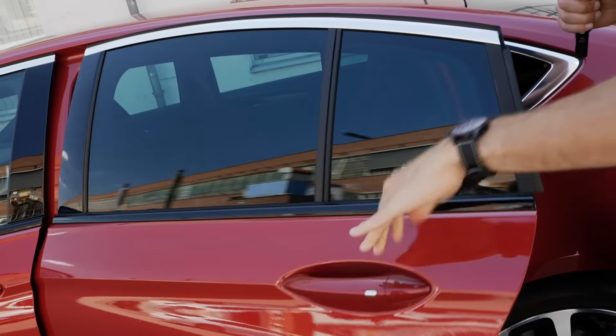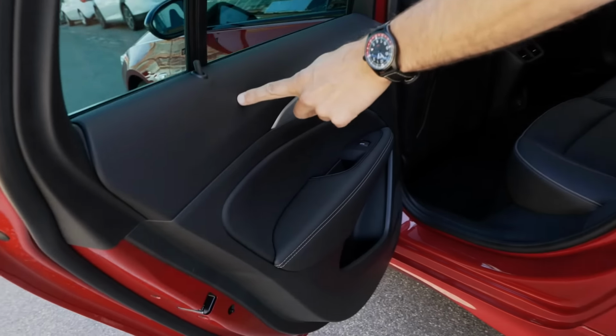And now to the rear. Soft touch also at the inside rear doors here.